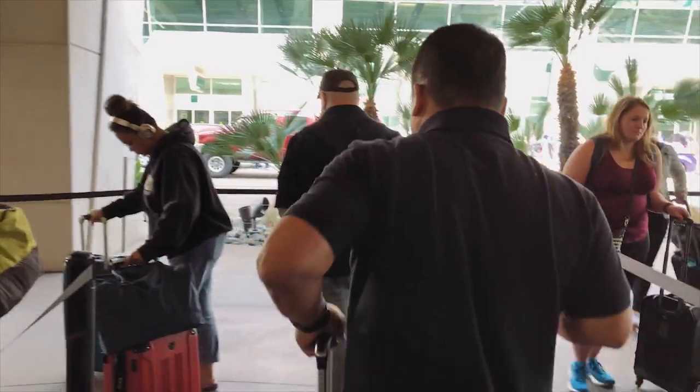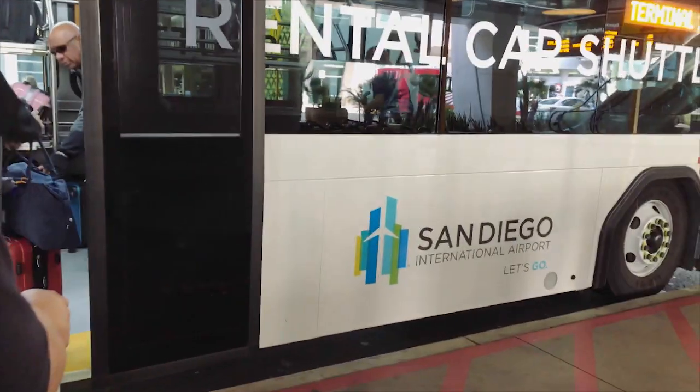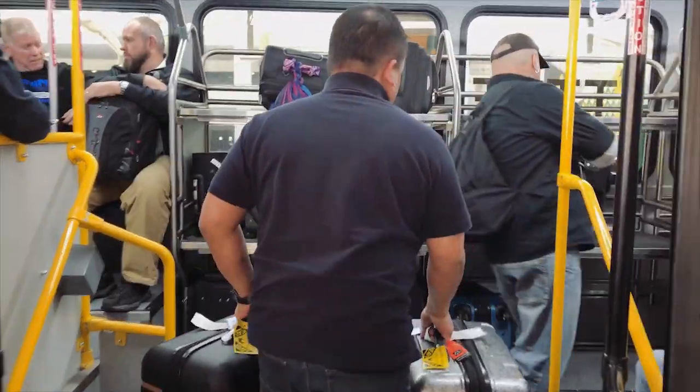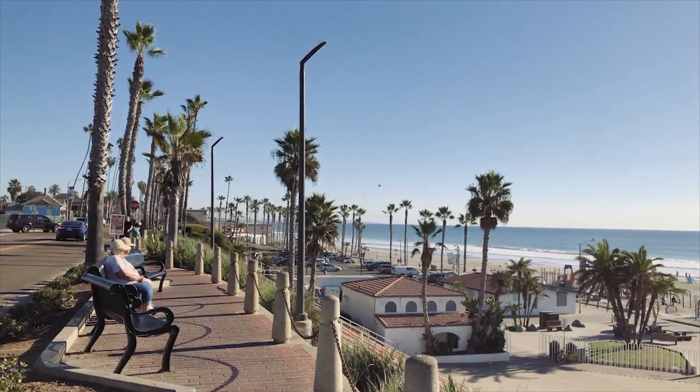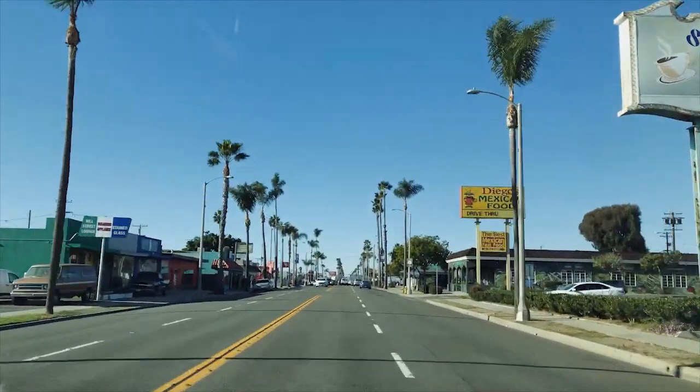So we just got into San Diego. We got our rental car, and we're headed to North County, where I'm gonna hit up some of my favorite Mexican hotspots. And on my sights on this trip is definitely gonna be some authentic Tijuana style street tacos. First stop, Valerie's Taco Shop in Oceanside.